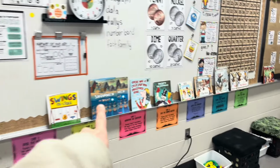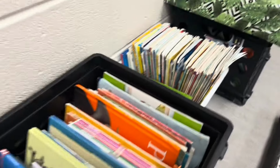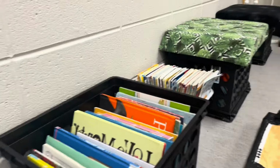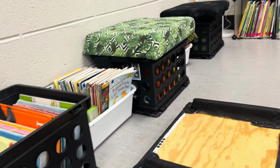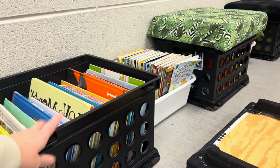All right, so I'm gonna flip my camera around and just show you. Up here, I've already changed this out for my January books, but up here I had a bunch of Christmas books. So again, if you missed another video, I keep my holiday books in these, oh, sorry, I'm trying to get my booty on the ground. Okay, so I just keep my books in these bins. So these are holiday books.